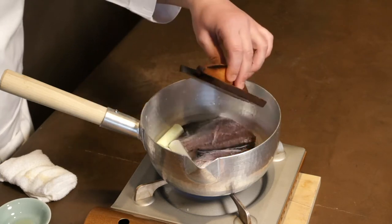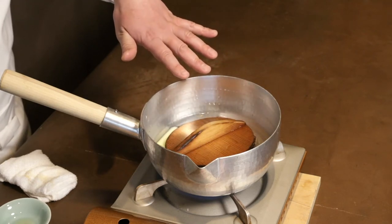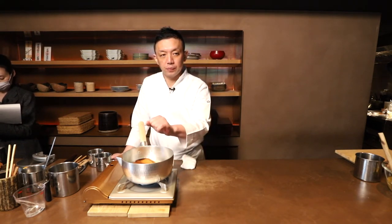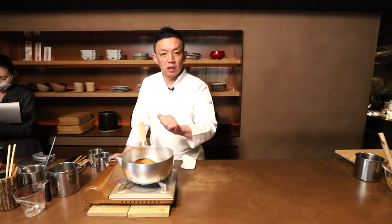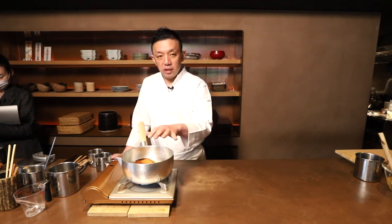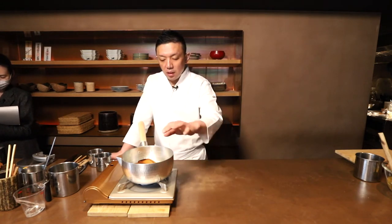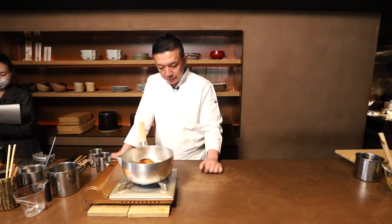For the fish, I'm not putting in dashi, because dashi is not so necessary here. Of course, you can put dashi in, and in that case, that dish will be called umani. But this time it's half and half of sake and water. Sake is more like a dashi made out of rice. So I will cook with this.